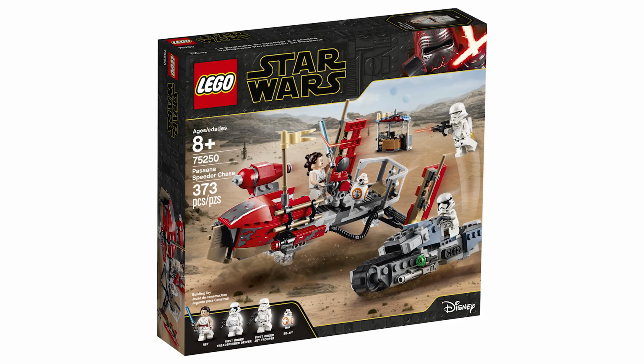But moving on to a set that I think I'll get right away, it's set number 75250, the Pasaana Speeder Chase, and it has 373 pieces, will retail for $39.99 USD and $49.99 Canadian. It comes with Rey, BB-8, a First Order Jet Trooper, and a First Order Tread Speeder Driver.